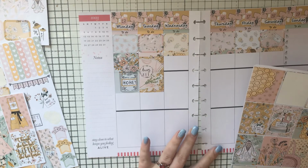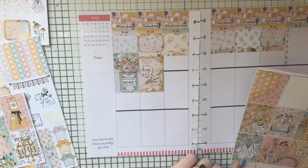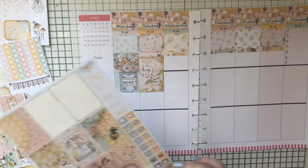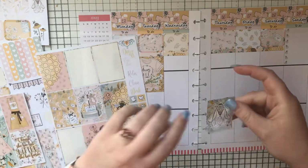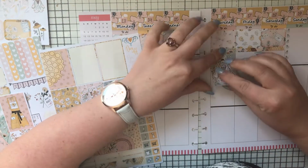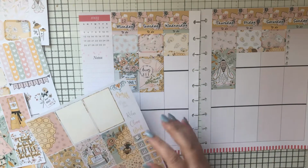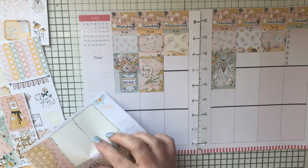So what do I want to put on Wednesday? I don't want to go green. I don't know, but I do know that I want to put my bumblebee on Thursday. I don't know why I want to put my bumblebee on Thursday, but I really want to put my bumblebee on Thursday. So we're going to go with that. And I've got this other bumblebee I want to use, and I definitely want to use that one.